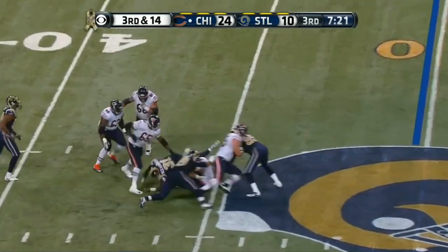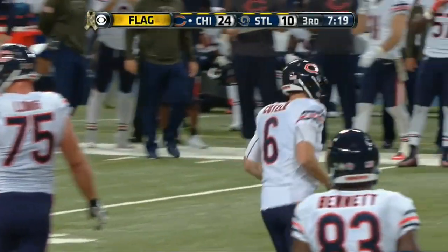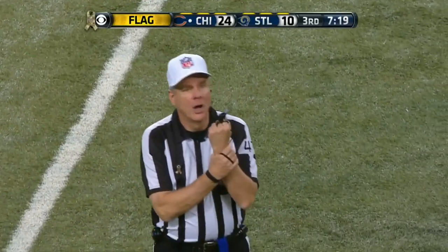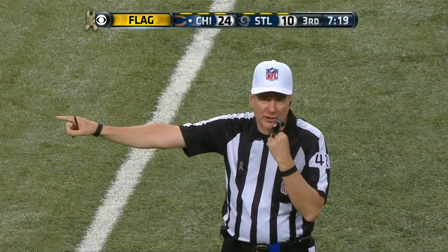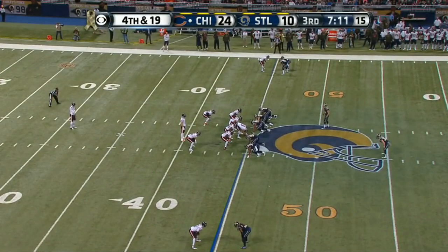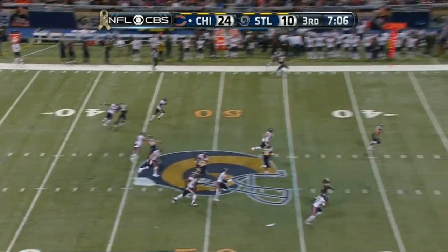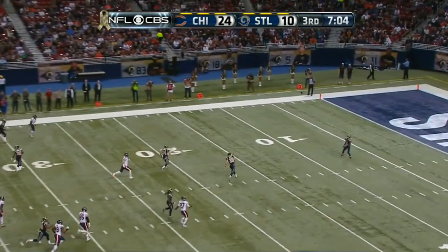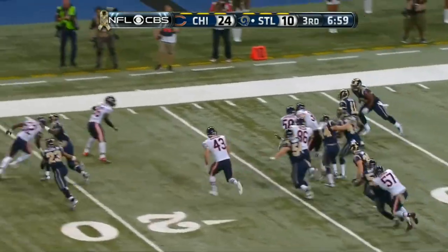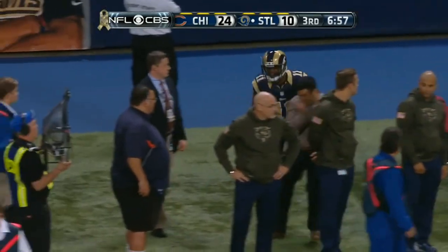Cutler in trouble. Flag is down, and Cutler goes down as well. It will be a sack if it stands, and it will. It's holding against the Bears. Holding, offense number 72. That penalty's declined. 4th down. Austin at his own 9-yard line. Austin from his 6. Trying to get to the outside. Good coverage by the Bears. He's forced out just past the 15-yard line.